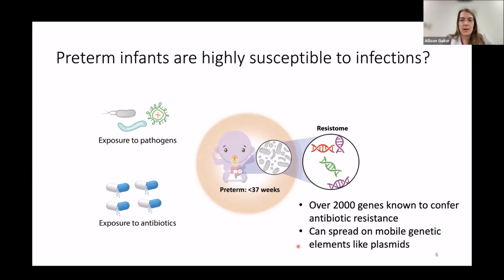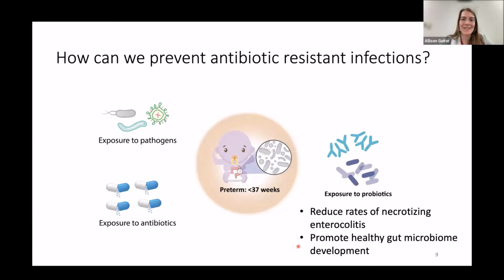So that brings me to the point of my research: how do we prevent these antibiotic resistant infections, or how do we prevent antibiotic resistance in general? And one interesting approach might be the use of probiotics, which are beneficial strains that we can introduce as a supplement to preterm infants. And they've been shown to have other beneficial effects, such as helping to promote healthy gut development and also reducing rates of certain illnesses such as necrotizing enterocolitis.